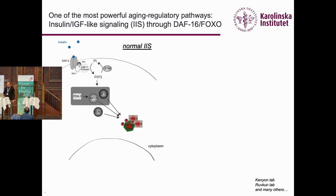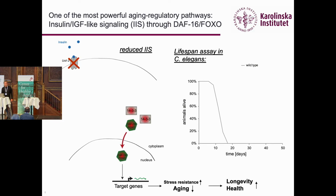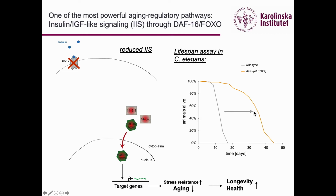Now, under such normal, well-fed growth conditions, animals exhibit a normal, typical lifespan. In this experiment, it was about 15 days on average. However, the reason why this signaling pathway is so very important for aging regulation is that if you block it, and DAF16 is no longer getting phosphorylated, it can actually then enter the nucleus and there drive expression of target genes. And these are mostly stress resistance inducing and aging preventive genes that eventually make the organism much longer lived and healthier. And if we then look at the lifespan assay that we looked at before, you can see that the lifespan of the animals indeed increases 2- to 3-fold.